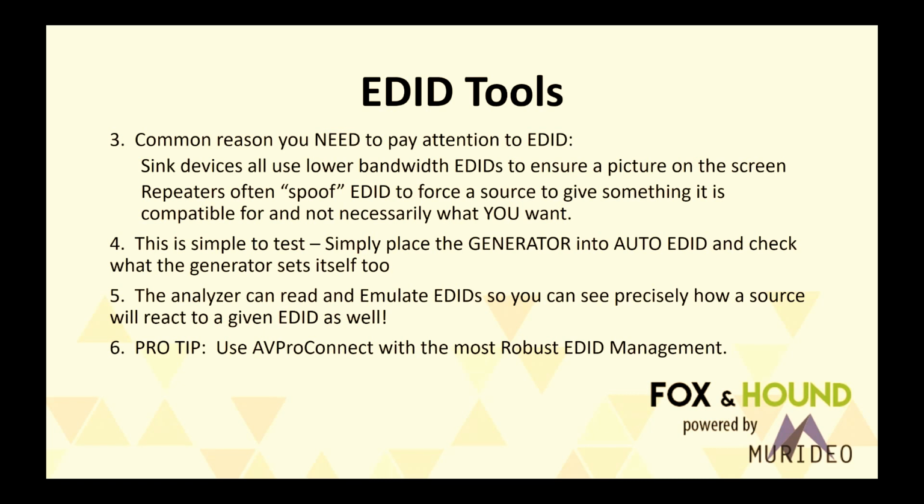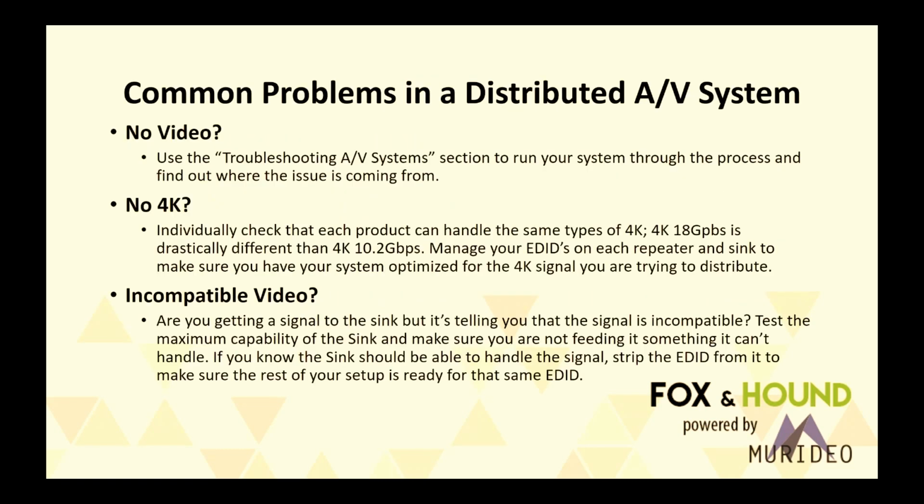Some downstream component in line with the AV distribution system pulls the wrong EDID, and then we are not able to get picture, sound, full bandwidth, or high quality signal through the system. So test it with the auto EDID function and note which EDID is being utilized, and then go through the system and either put these different EDID management devices or matrix switches into a bypass mode, or carefully integrate EDID management as necessary in mixed systems, multiple manufacturers, multiple video timings and formats. It is all doable and correctable with EDID management. But you need to know who's using what EDID, and you can do that with the Fox and Hound.